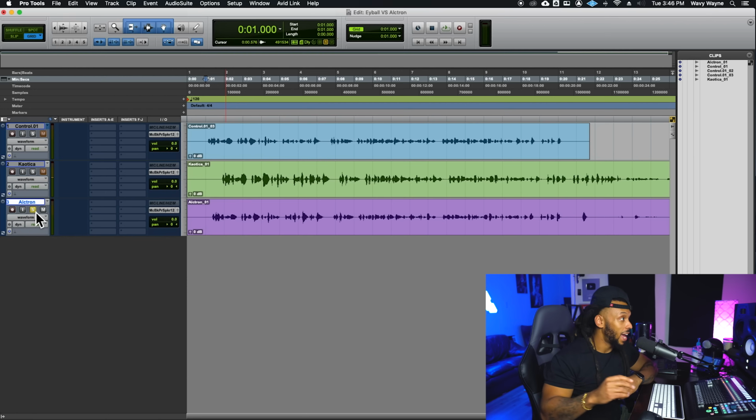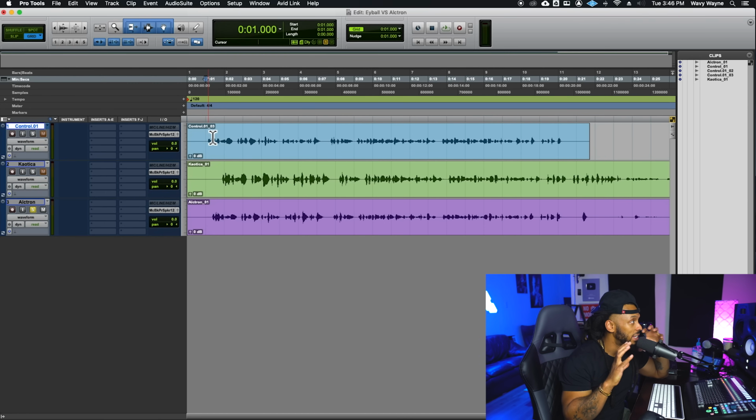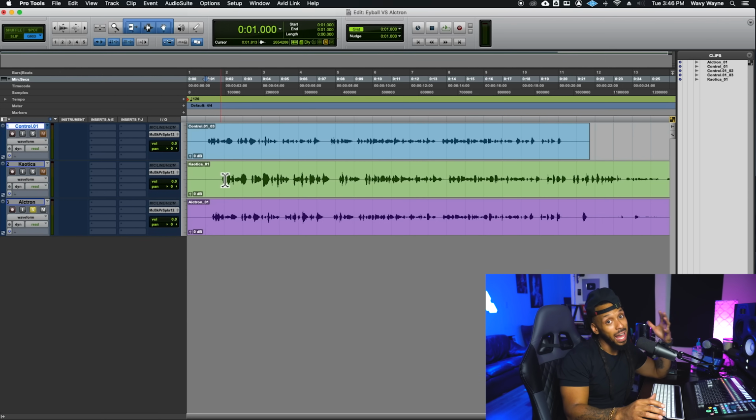Now, to be honest, listening to the control, I can tell that the sound is being more directed into the capsule of the microphone when I'm using one of these devices, either the Kaotica Eyeball or the Alctron. Both of them are directing more sound directly to the capsule, giving it a louder, more present sound. Now, the Kaotica Eyeball does seem to be a little bit louder and is getting a little bit more of that low end frequency in the signal, which I like. It sounds good. The Alctron is not doing a bad job at all at removing the room noise.